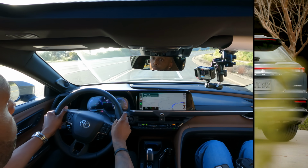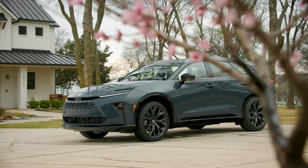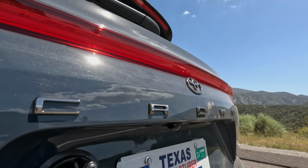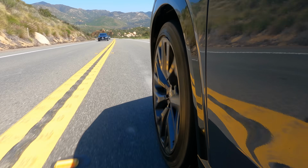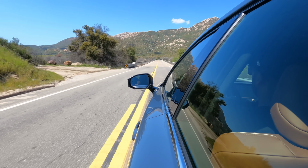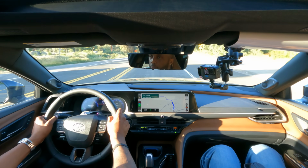Built on Toyota's TNGA-K platform, same as the Crown sedan, its high-strength structure helps keep out noises and vibrations. There's a dynamic damper on the front suspension to help soften up road imperfections, acoustic windshield and front passenger windows, and sound-deadening material around the cabin for a serene experience.